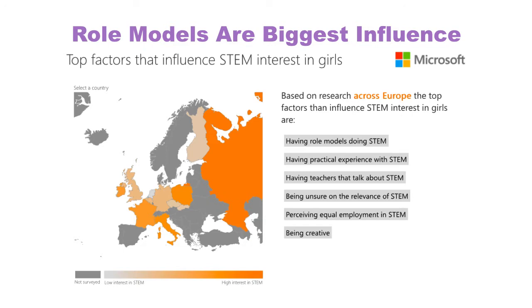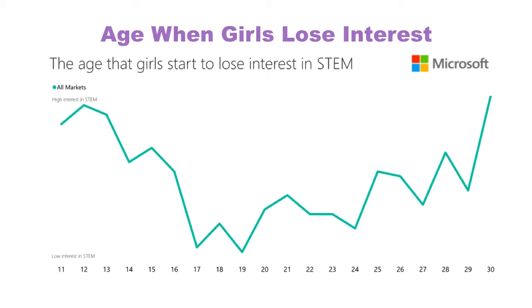Microsoft conducted a survey recently in 2017 across 12 countries in Europe, and they found that having a role model doing STEM subjects was the number one reason that women stated why they might stay in STEM. It was the biggest influence and made the biggest impact on their decisions to stay in STEM. And STEM is science, technology, engineering, and maths. So it's a bit broader than just technology, but very similar results are found across all the STEM subjects.